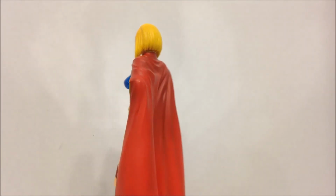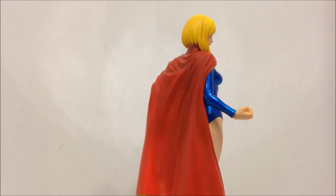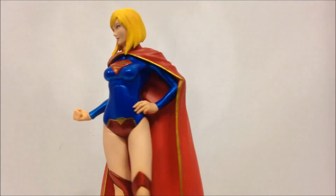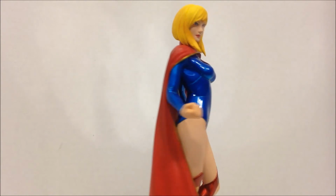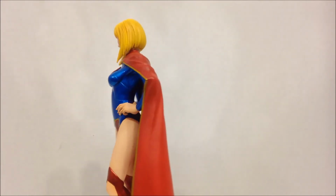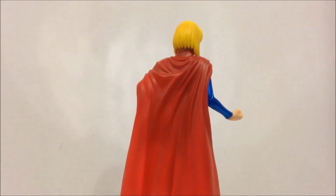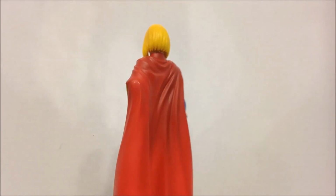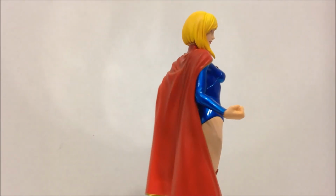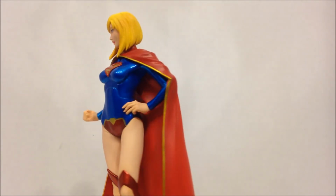As you can see, my rotating display is starting to either catch a little bit because it's cheap and I need to put some more oil on the rotating portion, or my battery's dying. Either way, she's starting to slow down. But beautiful, beautiful piece. Can be got from anywhere from $30 to $40 right now. I highly recommend picking it up.